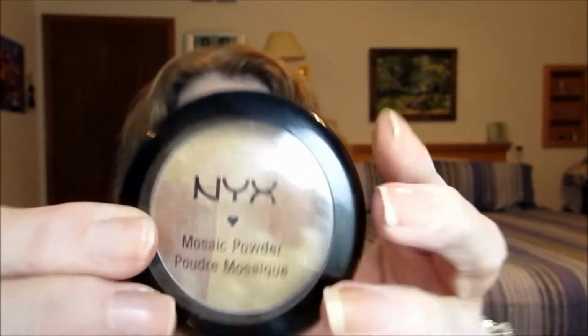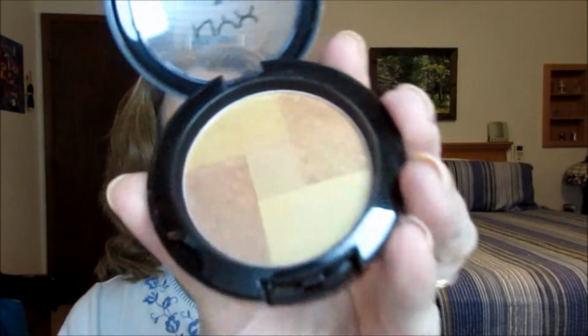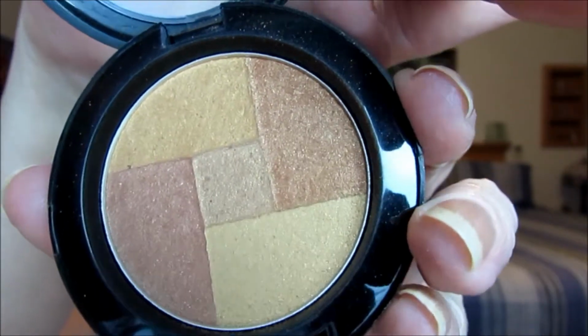I'm going to also show you this NYX bronzer that I bought. It's very light. As you can see, it's actually kind of like a highlighter also. A little bit of gold, a little bit of tan. What I do is just swirl my brush in there, blow it off. I'm very pale from working all day because I'm also really tired. But anyway, I put this bronzer on. Hopefully it'll liven me up a little bit. Yeah, slightly. I still look really, really intensely pale.